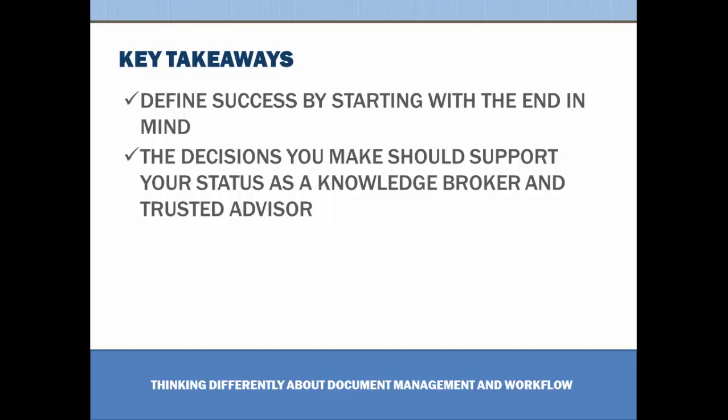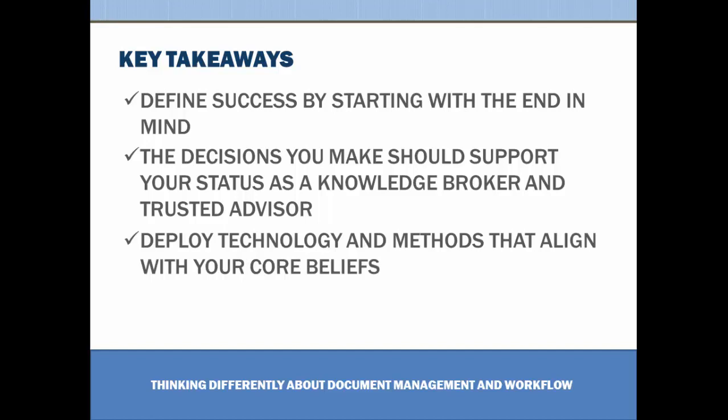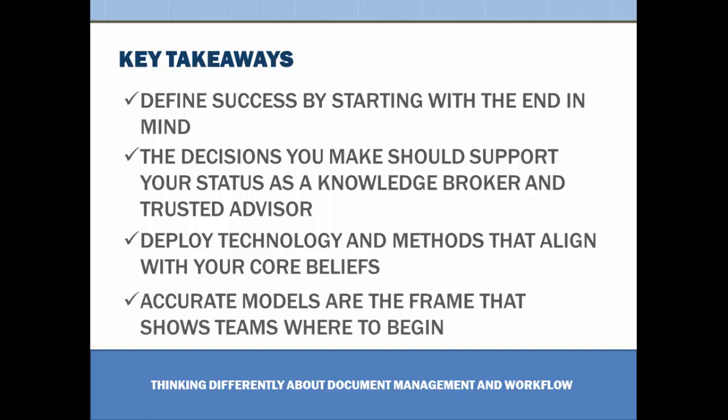Then deploy technology and methods that align with those core beliefs. If our tools, all the different technologies we employ, and our methods, the way we use them, don't align with and support those core beliefs, it's a signal to really slow down and double check our fundamentals. Like, where are we going? How do we want to travel? What's going to help keep us on track? Like, what's really important to us and how we deal with our clients and our coworkers. And then lastly, accurate models are a frame that shows teams where to begin. They help us visualize how everything's going to fit together and help show us where we can get started.